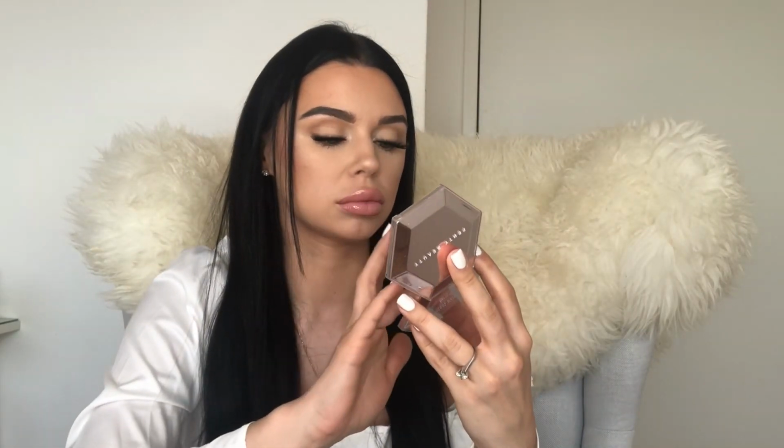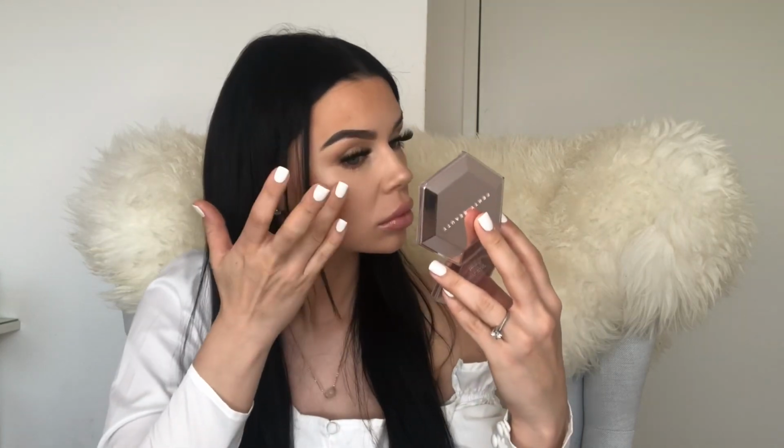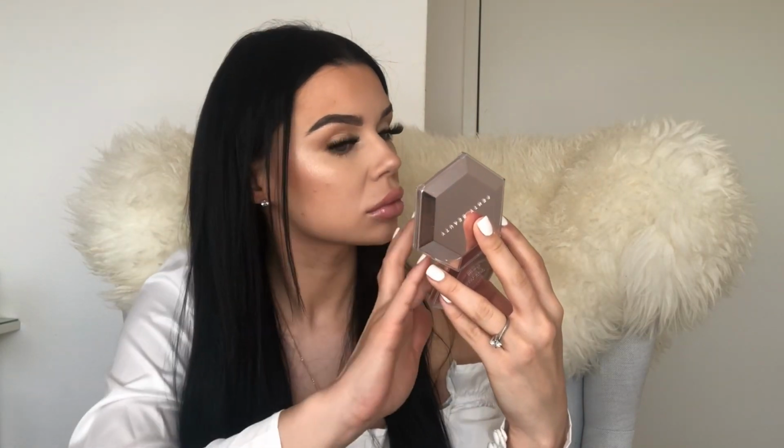I have this Fenty Beauty highlighter because sometimes when I'm in the bus and I have nothing to do, I just start going crazy with it basically, and it works better with the finger, I feel like. See, every time I try it, I go crazy. Yeah, this highlighter, if you want it, it's a lot better used just with your fingers, I feel like.